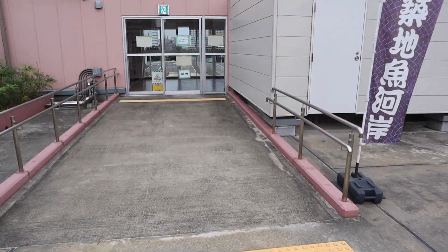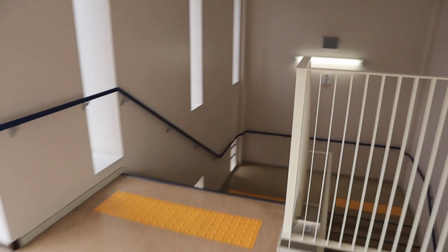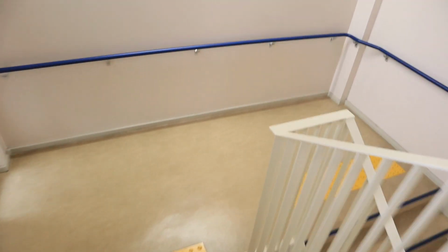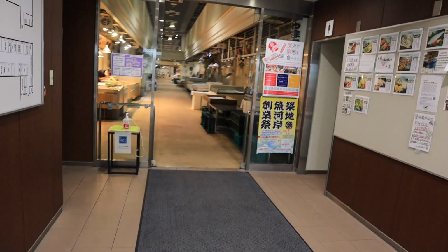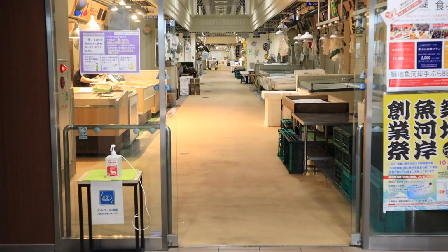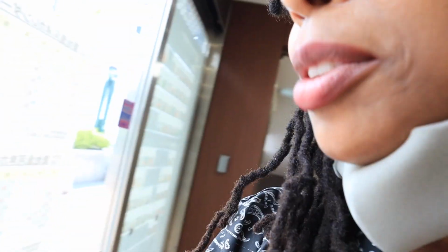Oh, it looks like it's cracked. Open, please. And let's go down here. I hope this is okay. It's not opening. Guys, I don't know how to exit. I don't want to break the door. Maybe I should just ask someone for help.